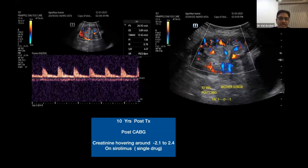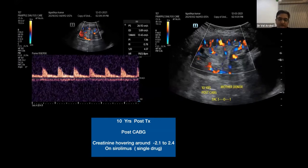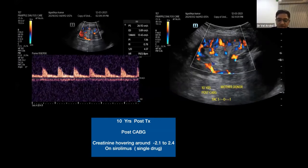This is a patient 12 years post transplant. He came with chest pain and had to undergo CABG. During the admission creatinine was 2, and after the CABG and dye injection it was 2.4. This is the flow, and I'm happy about it. Spectral flow is good. He's on one drug, once daily, though he was on two drugs before.